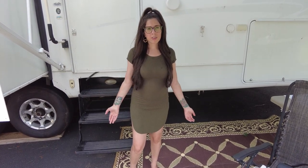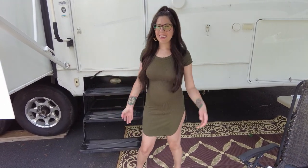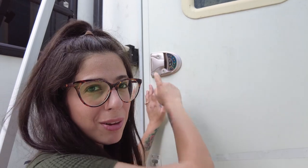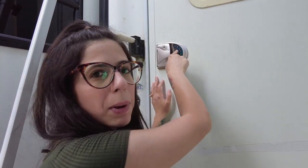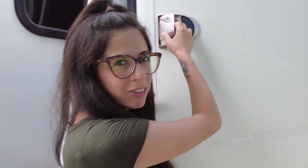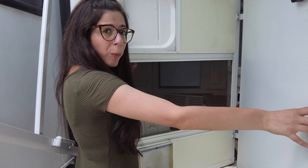We thought about living in it full time, and we still might, but right now we have our house and we have this little house. So come on in. One of the first things we did was get this little keypad lock on here, which is awesome because you never have to worry about having your keys or anything like that. And you can just beep, beep, beep. It's kind of obnoxious when you're at the RV park, but it's an extra added safety. Come on into our dream home.